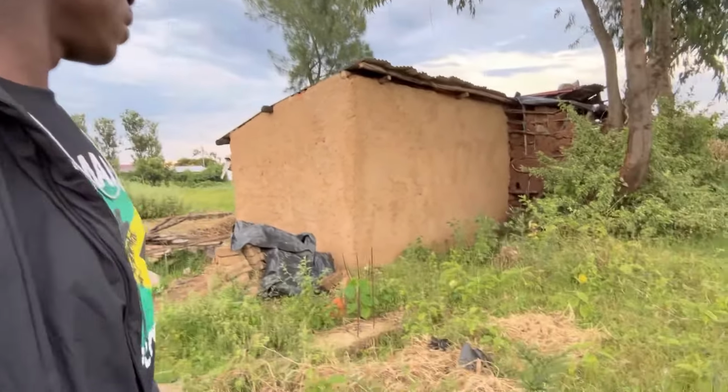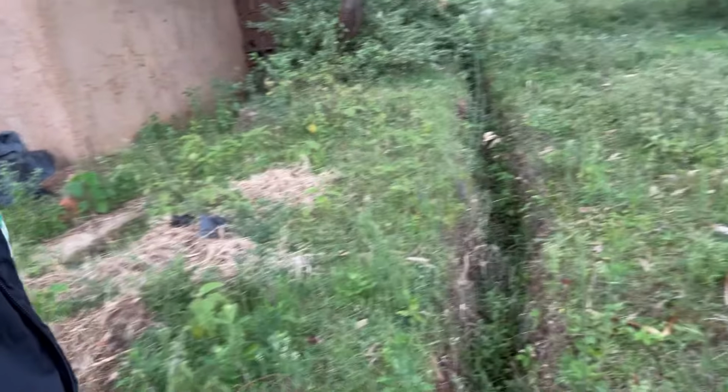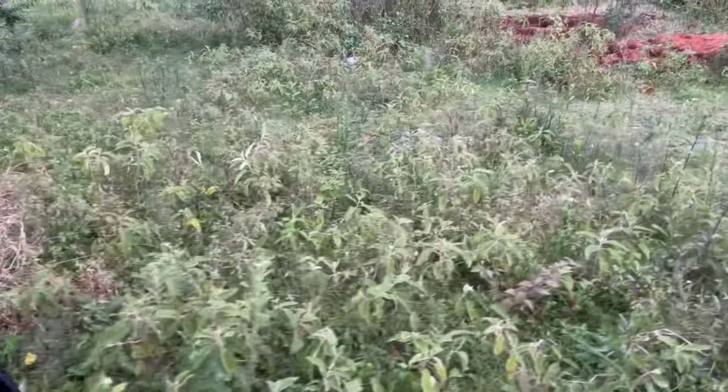But it has been a tiresome day, guys. Very tiresome. When I was driving, I was feeling sleepy, but I thank God everything went okay. It's close to 500 kilometers from Nairobi to Nyabohanse village. Very far. You see here? This land belongs to my sister D. I don't know what her plans are.